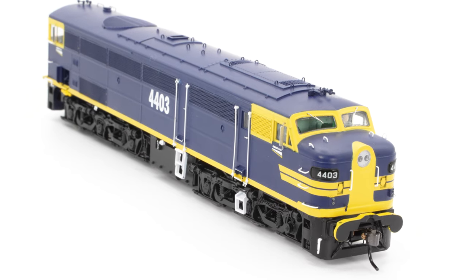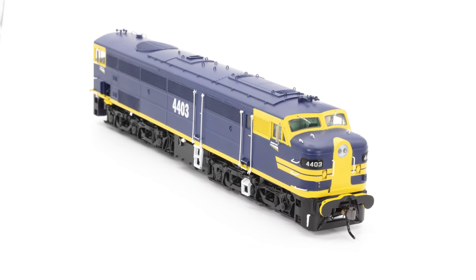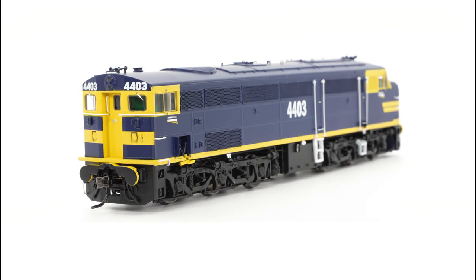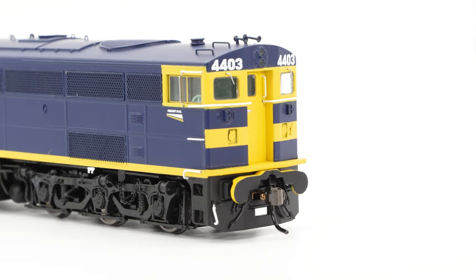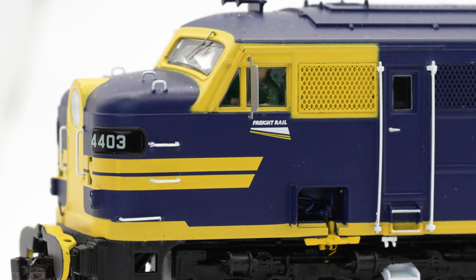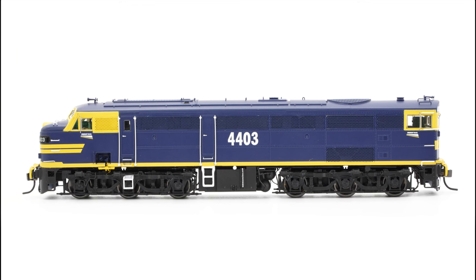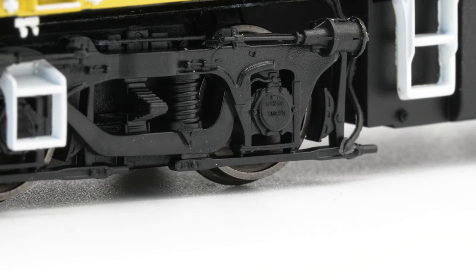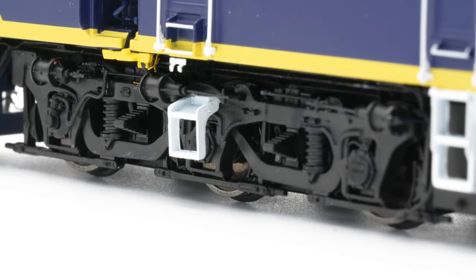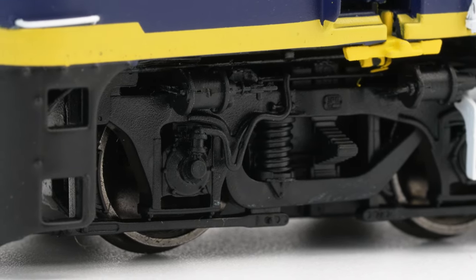Now, these are the model's features. These models came in both DC and DCC Sound versions, with a plastic ABS body. They've got metal blackened disc wheels, which are RP25 110s, scale size metal knuckle couplers. They feature a highly detailed underframe with separately applied metal parts. They have brass horns, metal and plastic handrails, as well as brake piping. They have highly detailed bogies with separately applied parts. These came factory painted and decorated, and they will operate on a minimum of an 18-inch radius curve. They are also made to operate on code 70, 83, and 100 rail.